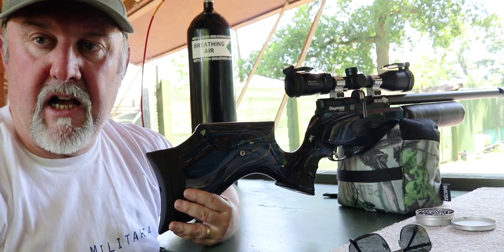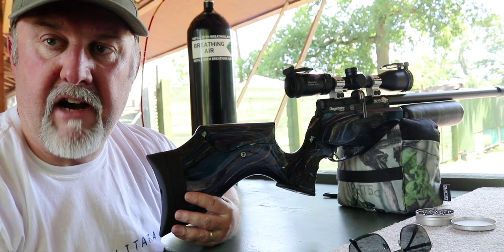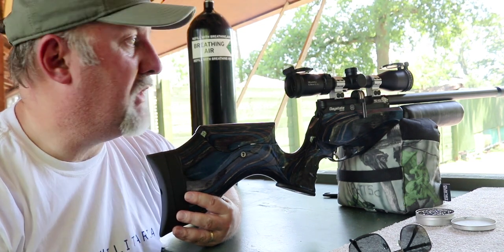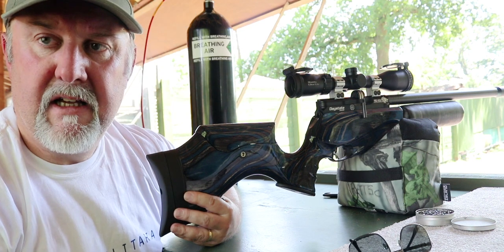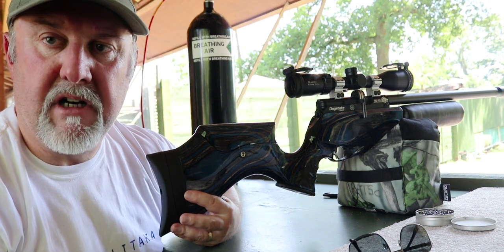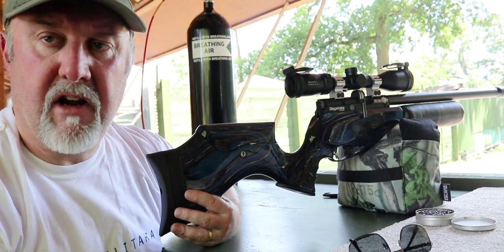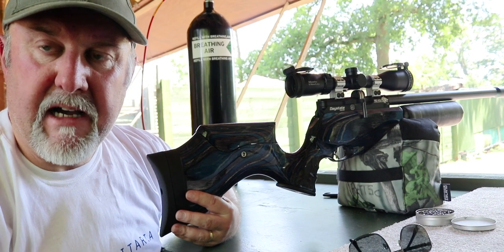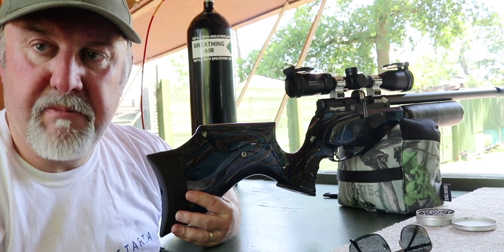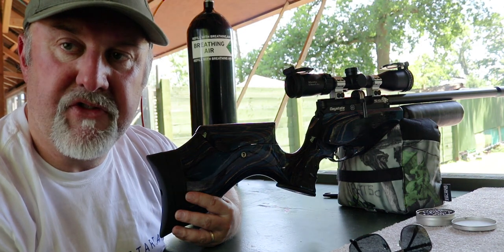Well, I'm down at Reading Air Target Shooting Club once again. They very kindly let me have the run of their range. It's a beautiful little club. As I said before, they've got 30 metre lanes here, 50 metre lanes, plenty of them as well. A nice friendly club. If you're looking for a club in the Berkshire area, check them out. Do a Google search, Bing search for Reading Air Target Shooting Club, and you should come across them.